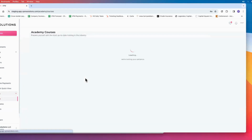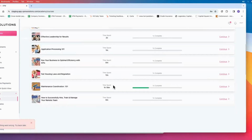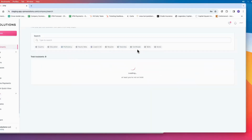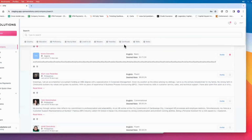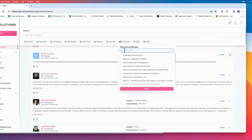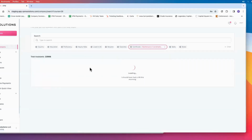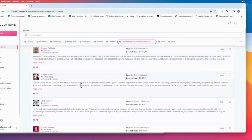The last piece here is the Academy. The Academy was built mainly for remote team members. Every course that's built for a remote team member, they can take the course and there's an exam. If they pass the exam, they get a certification, which you can search by. For example, I want to see somebody with the maintenance 101 certification, and I can apply that and see if anybody's taken that certification.